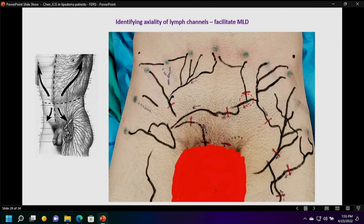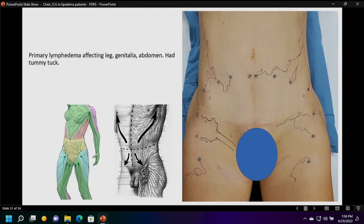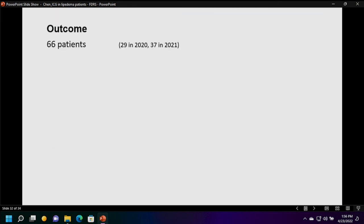And it also tells us the axiality, the flow direction. Typically in the lower abdomen, we should drain towards the groin. But if you didn't perform ICG lymphography, you wouldn't know this patient would drain to the contralateral groin. Another patient drained towards the armpit instead of draining towards the groin. All right, I want to get to the outcome.